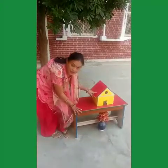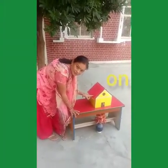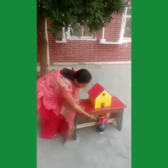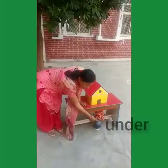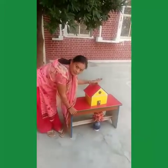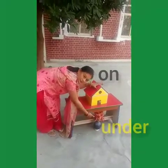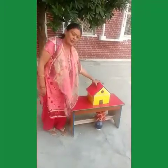Now see, this is a table. Where is the hut? The hut is on the table. Yes, the hut is on the table. See? On the table. And now see, the flower pot. The flower pot is under the table. Yes, the flower pot is under the table. On, under. On and under. Okay.